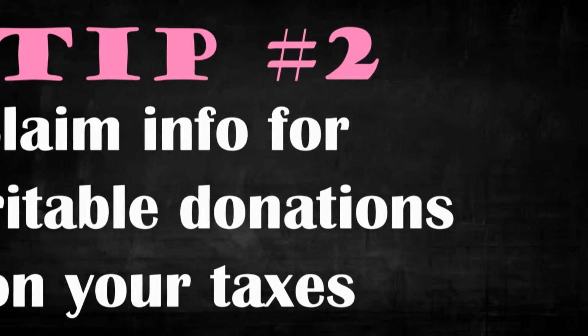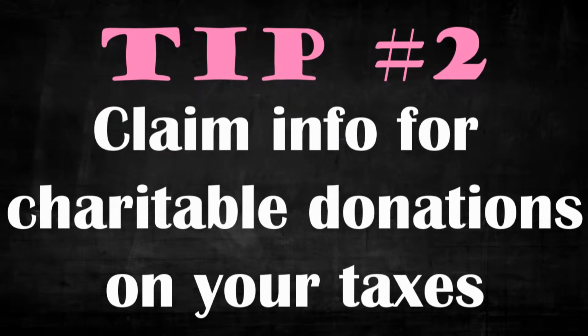Which leads me to my second tip. Claim your charitable donation on your taxes. The government allows for you to claim, I believe it's about $300 in charitable contributions without documentation. And don't quote me on that $300. Tax laws change all the time, so who knows if it's changed recently. But if, let's say it's $300 without documentation, that's because they expect that throughout the course of a year you will donate here and there, and it'll add up to approximately that amount.